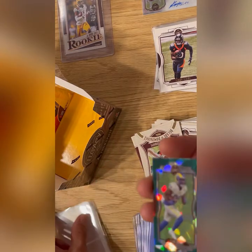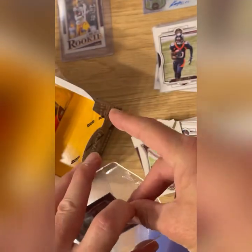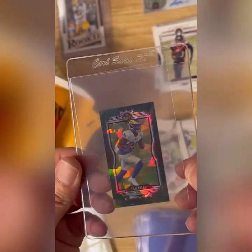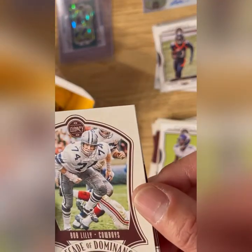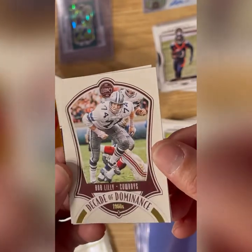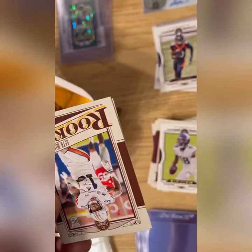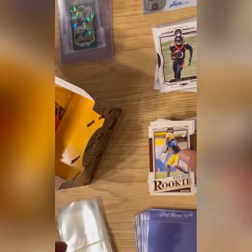I'll go ahead and pause for the cause of that. I'll throw that in the sleeve now, just because it's so little. I don't want nothing happening to it. That is pretty sweet. All right, where were we? Bob Lilly. That's old school right there. Bob Lilly. 1960s. Decade of dominance. Bob Lilly. Seth Williams rookie. And Patrick Jones rookie.